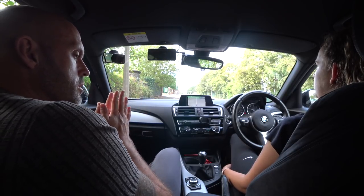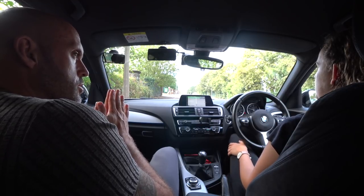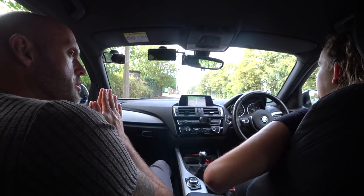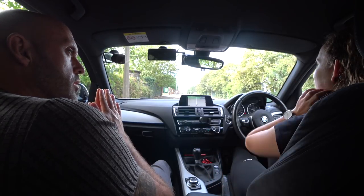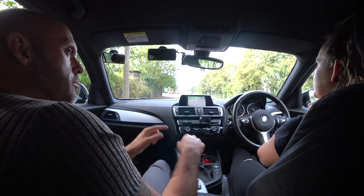Find the pedals. Very good. Happy? Yeah. Good. What do you do with the clutch? All the way down. Well done. Without looking, what do you then select? First gear, yeah. Good. Well done. And then handbrake. Do you want to take that off? Because we're on a hill and we haven't looked. And what do you need your feet to be like before you take the handbrake off?